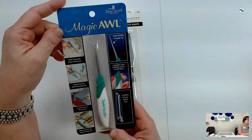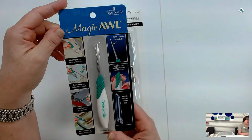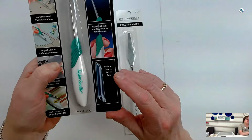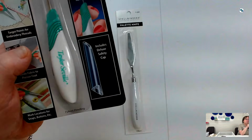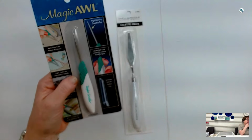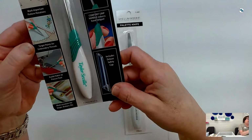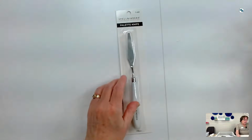So these are great for piercing if you're making books. And it says it includes a deluxe safety cap. I think I've got to get my glasses checked, Diane, because I thought it said something about a sexy cap. But okay, I better be quiet and read these.